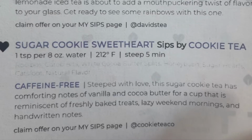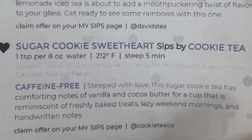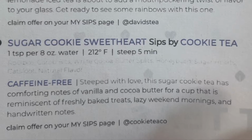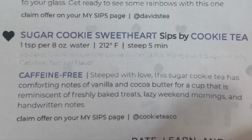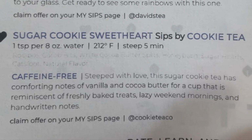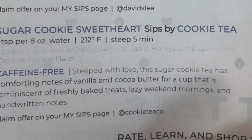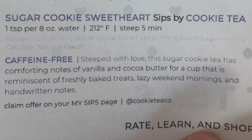The next tea I see is some delicious sugar cookie sweetheart tea from the company called Cookie Tea. That is another caffeine-free tea. Normally you can see all the ingredients that are in these teas, but my little card got wet, so the area where you would normally see the listing of the ingredients you cannot see right now, but you normally can see all the ingredients of each of the teas.